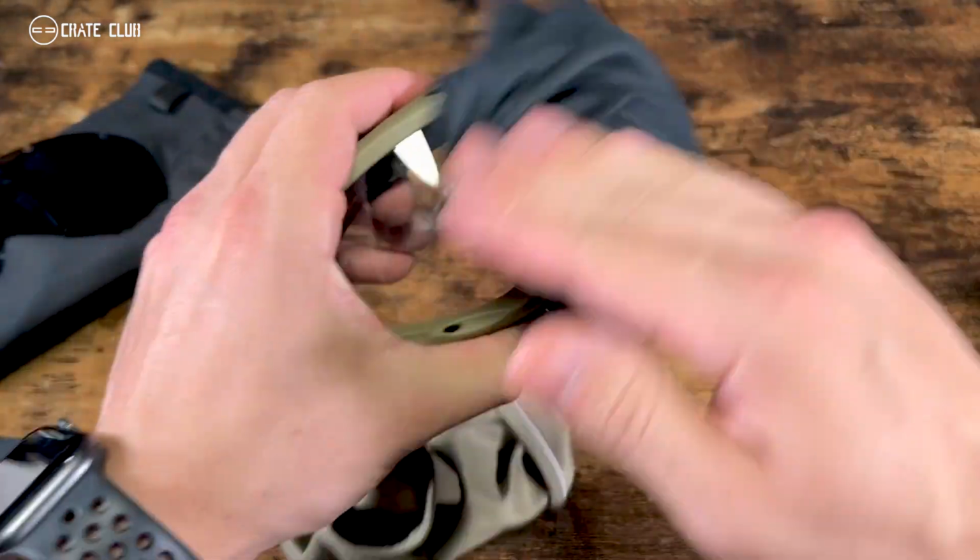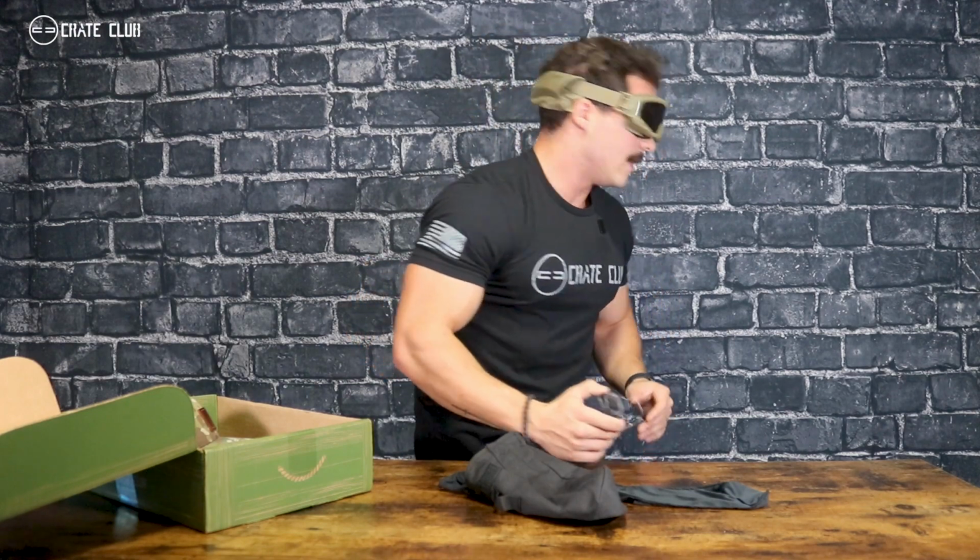And it does come with multiple lenses. This is blacked out. This is going to be for daytime use, if you need to cover your eyes for any specific visual reason, if you don't want someone to see your eyes. Alternatively, you do have the clear lenses. This is going to be most optimal for a night scenario. When it's dark outside, you don't want to have shaded lenses. Clear lenses are going to be better for that. How's it look though? It feels good.